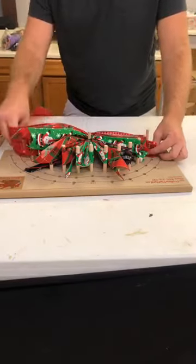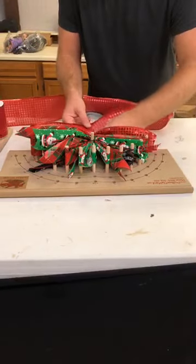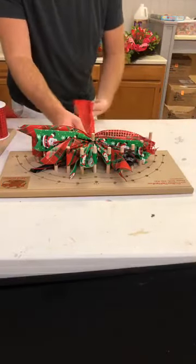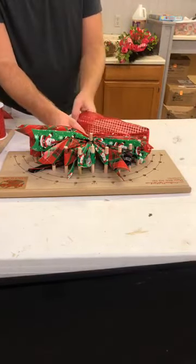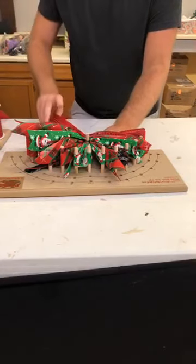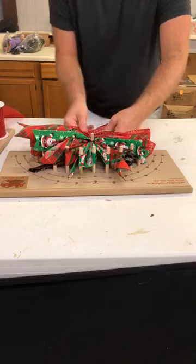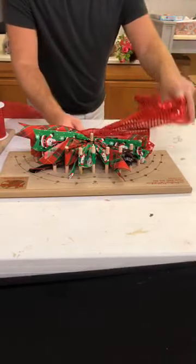Okay? And we're going to go around these loops 2 times because I want 4 loops at the back. Okay? So we're going to loop this around. There's 1. Loop it right here on the other side. And you can go over the same pegs multiple times. Okay? So now we're going to go on this side once, and then once more on the opposite side, and then we're going to tie off our bow and begin to fluff it out.